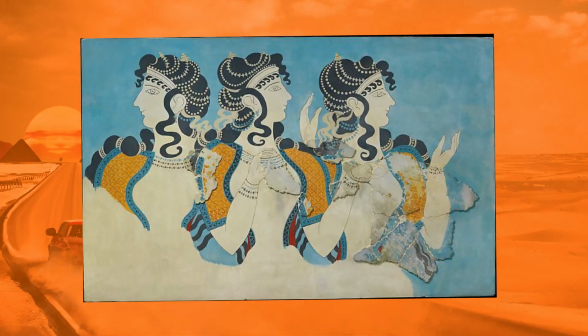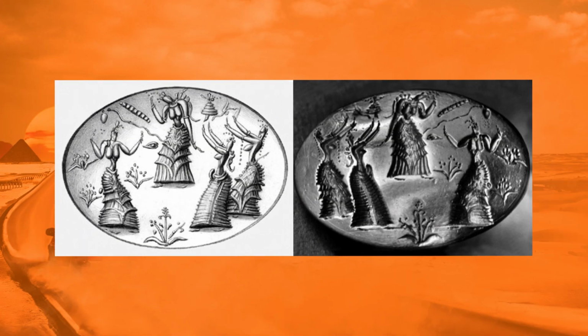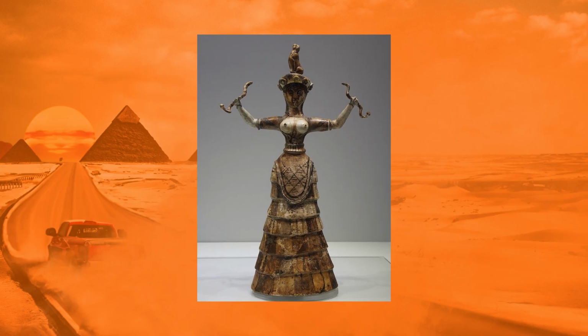Now, Knossos certainly seems like a labyrinth. And even though we don't know about the power structure or social organization there, based on all the imagery, it's difficult to imagine that there weren't priestesses based at Knossos. And moreover, even if he was wrong about the name Labyrinth, Evans may very well have been onto something.